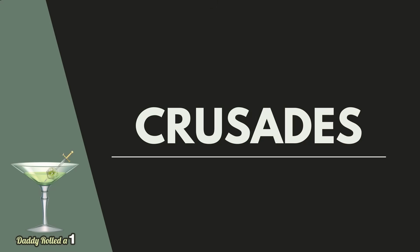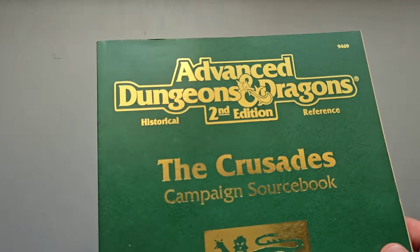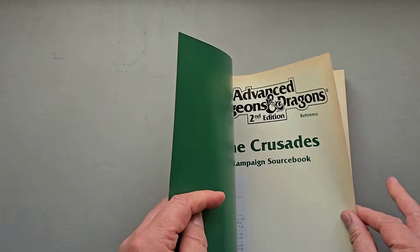All right, now let's dive into the last book in the series. This is the Crusades campaign sourcebook. We see our gold leaf here with our 3 lions rampant. By this point, they've stopped using the HR designation, which happened in the Greek book too, but this is considered to be HR 7.